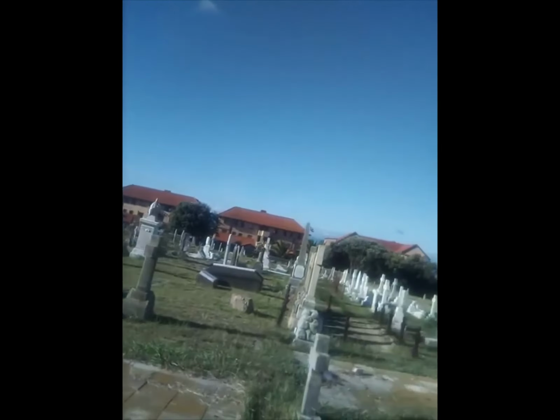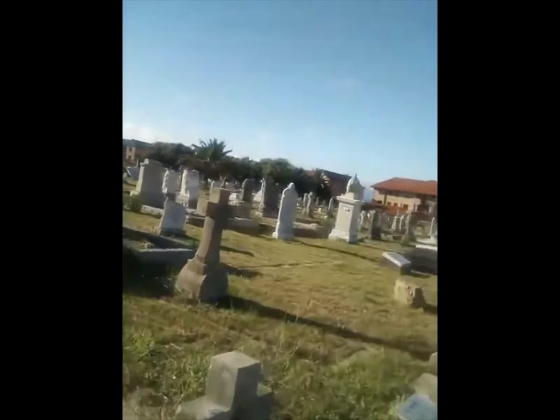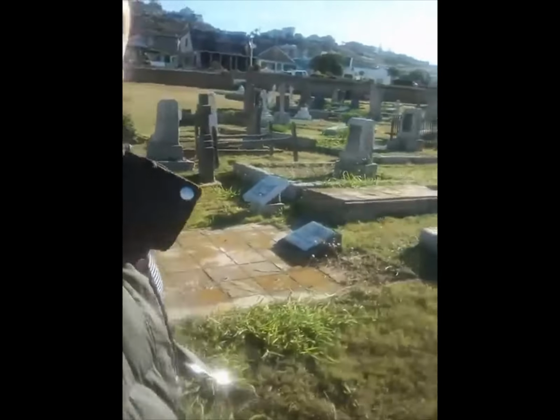This cemetery tells a lot of stories, clearly a lot of history, a lot of family memories, a lot of adventure, a lot of love, a lot of loss, as is always the case.